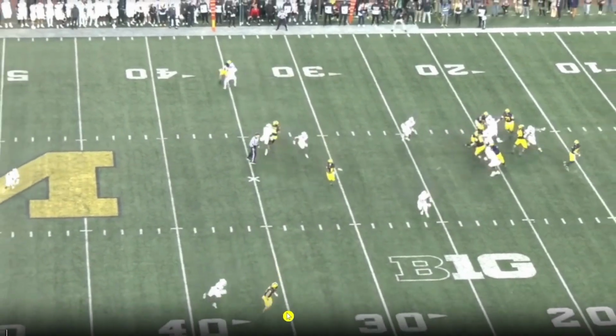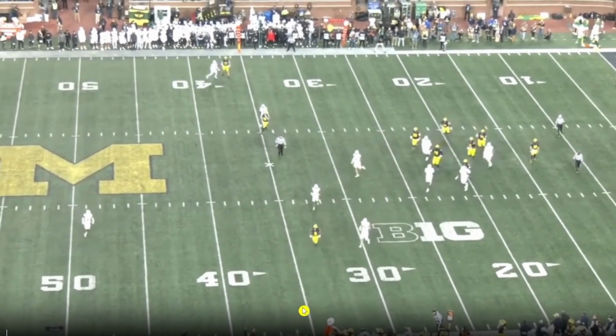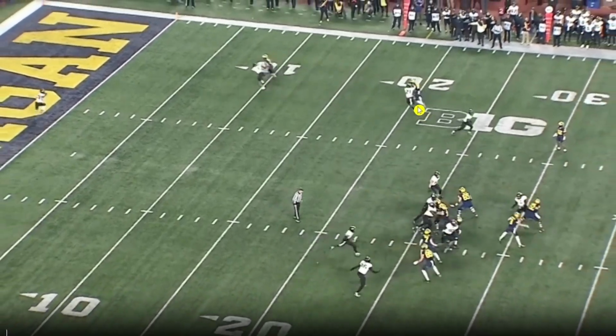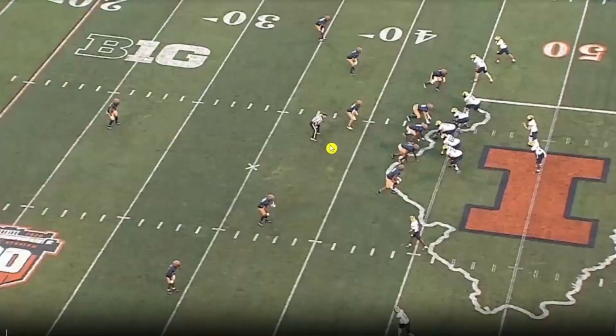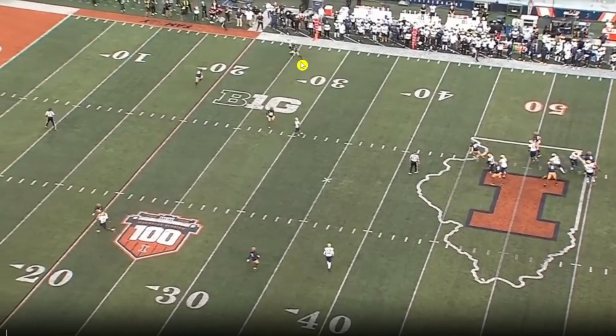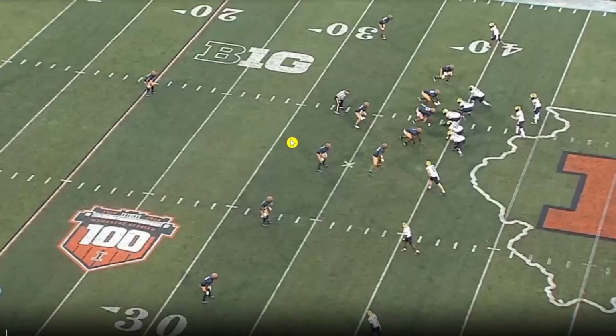And then here as well, really good adjustment to a high point, again surviving through contact at the same time. Now, back shoulder throws are going to be effective with him, right? He makes great late adjustments to those throws. This is a great one against Illinois as well. Kind of working a wheel route, but again, just quick adjustment when he realizes where the ball is.